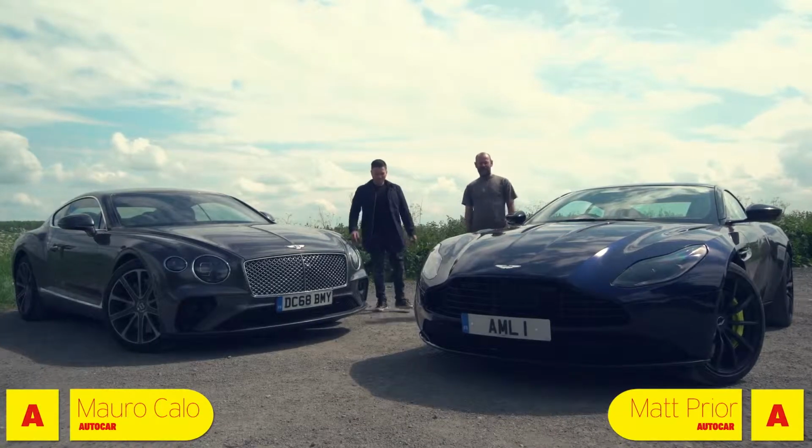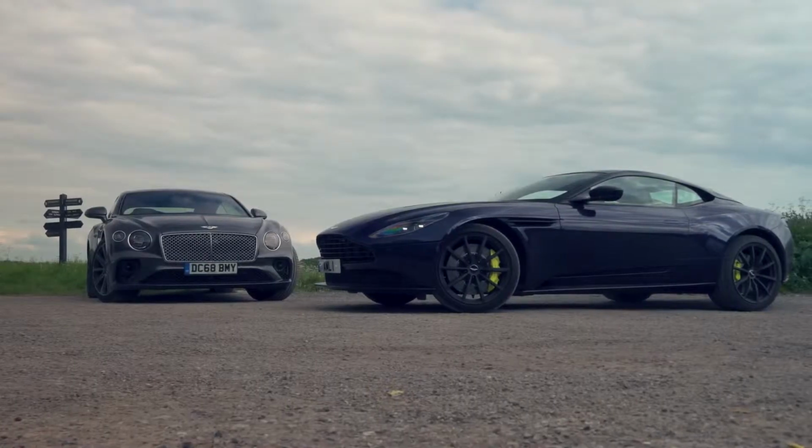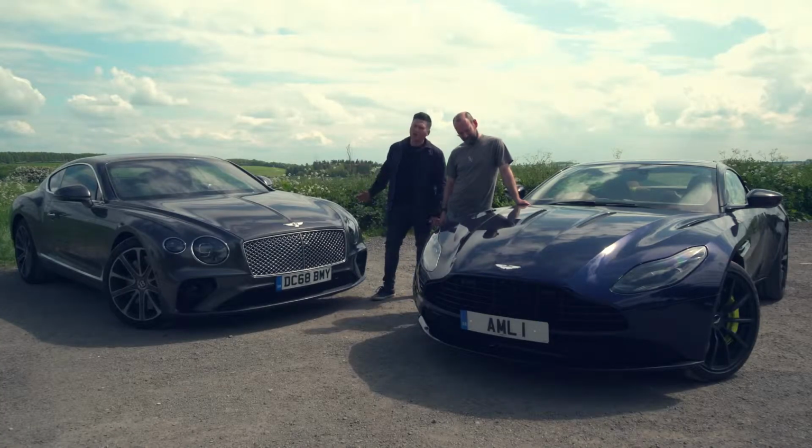Stylish, luxurious, elegant. Not us, I mean, really not us. But two of the world's finest GT cars. What have we got, mate? We have the tweaked Aston Martin DB11, now in AMR form, and the new Bentley Continental GT.